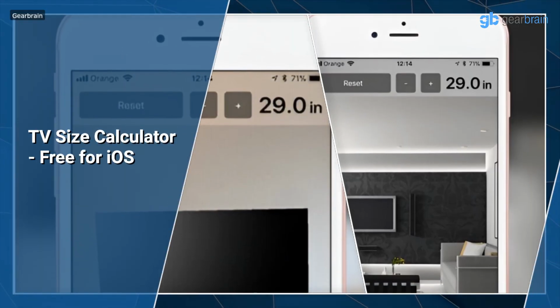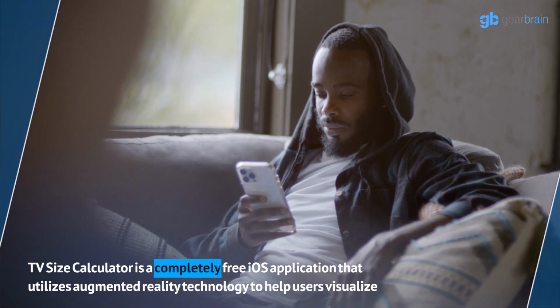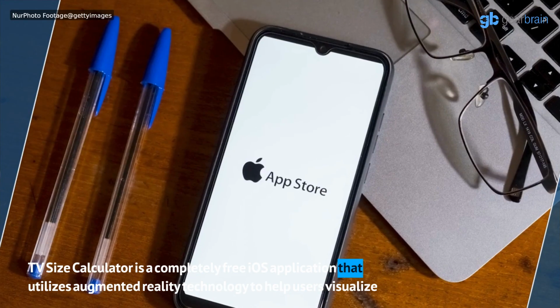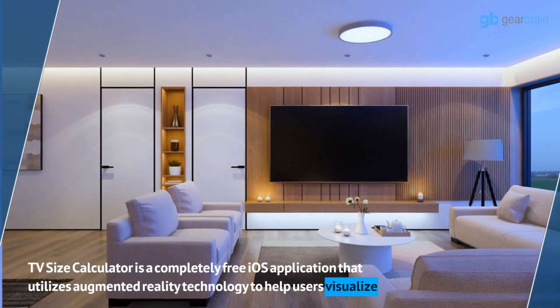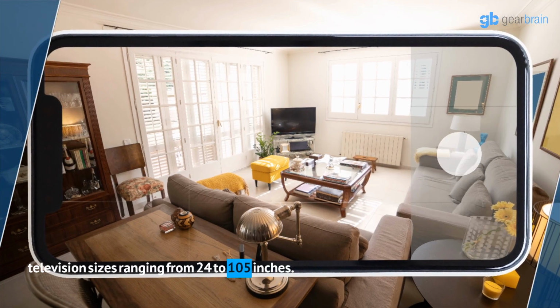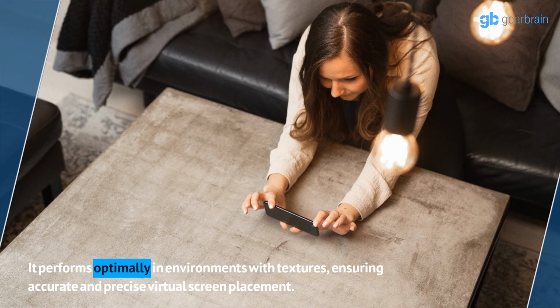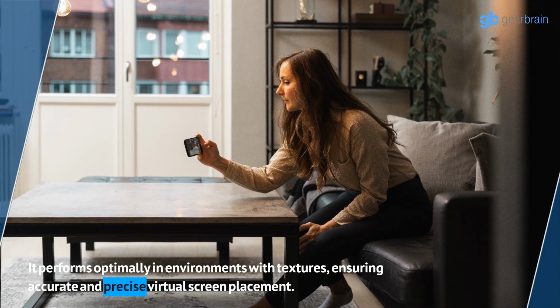TV Size Calculator, free for iOS. TV Size Calculator is a completely free iOS application that utilizes augmented reality technology to help users visualize television sizes ranging from 24 to 105 inches. It performs optimally in environments with textures, ensuring accurate and precise virtual screen placement.